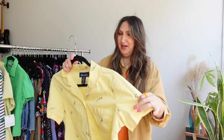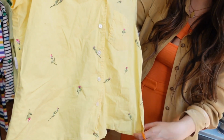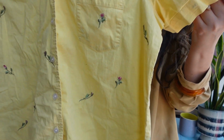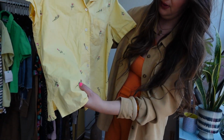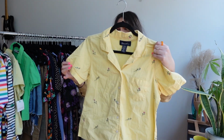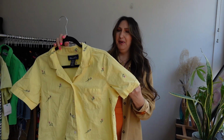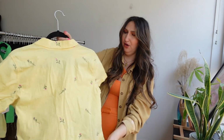This one, same kind of button down, but instead of something basic and silk, I think this one is cotton. It's a cotton blend by Denim & Co. And it has these really pretty, I think these are tulips or rosebuds. And they're embroidered all over. So it's giving kind of cottage core, granny core, coastal grandma vibes. It's really sweet. And this is kind of a bouncy material. I think it's part spandex. Yeah, part spandex.